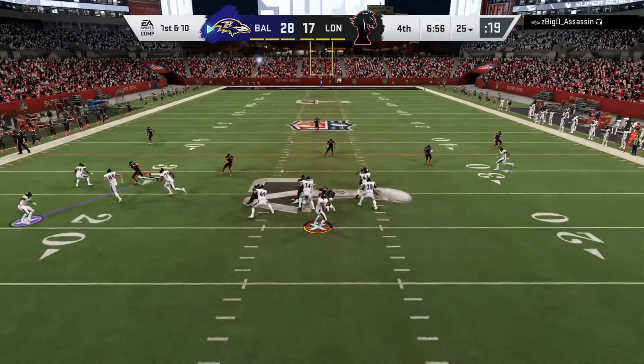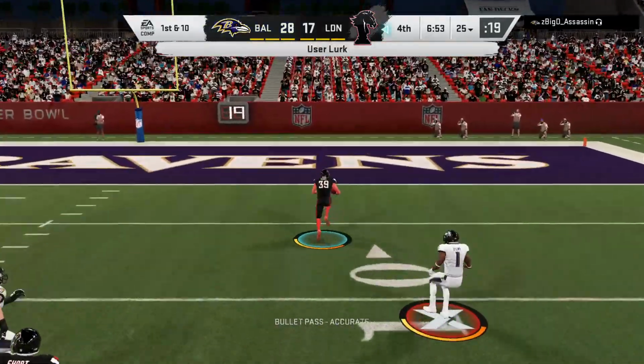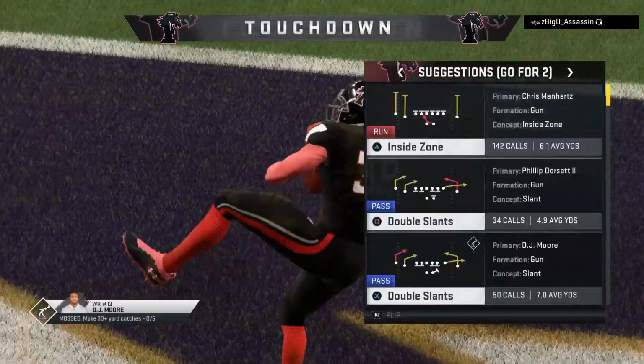Look, though, they fumbled last possession, led to a touchdown, and intercepted. Maybe the turning point they need. Picked off at the 18, and put it on the board. It's 6, a touchdown.